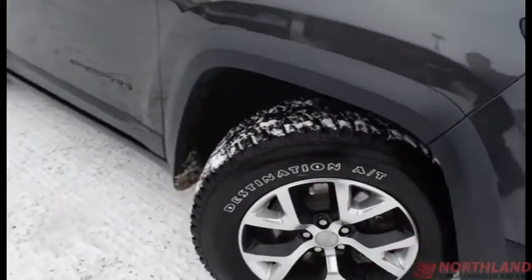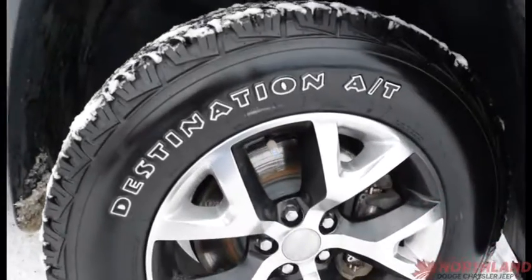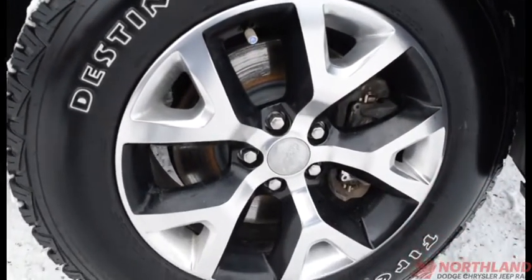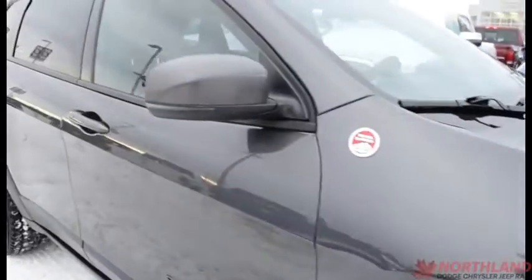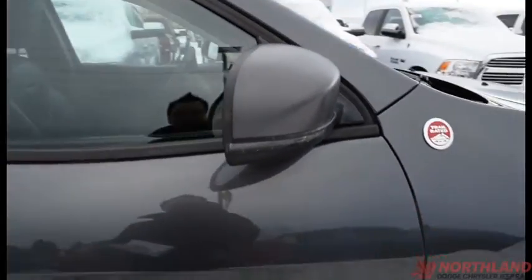Now over here it does come on a pair of 17-inch rims with Firestone brand tires, and there's still a lot of tread left on those guys right there. They look great. You also have the heated exterior mirrors with the turning signals on them, which is awesome.